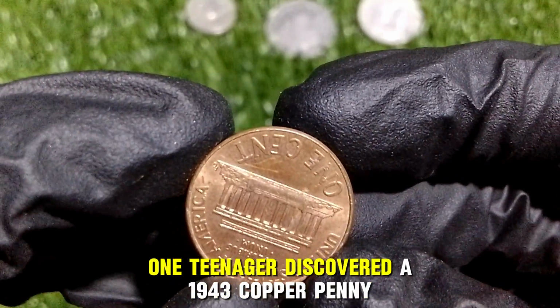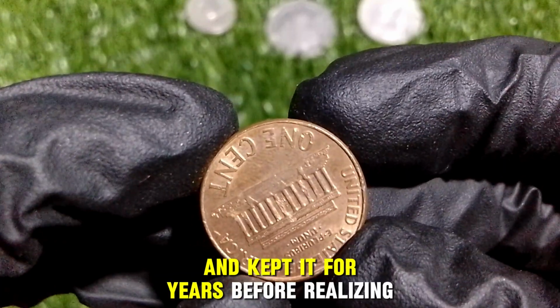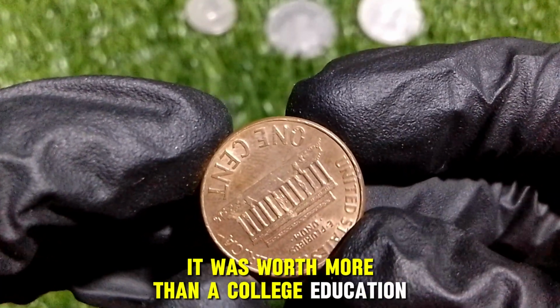One teenager discovered a 1943 copper penny in his lunch money change and kept it for years before realizing it was worth more than a college education.